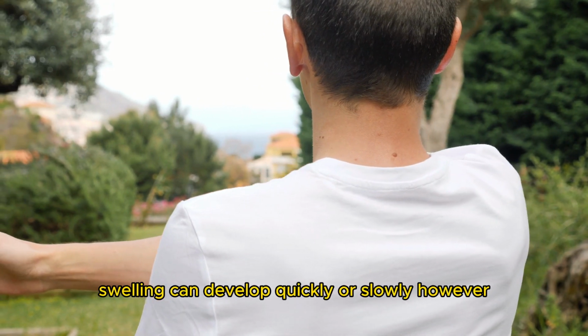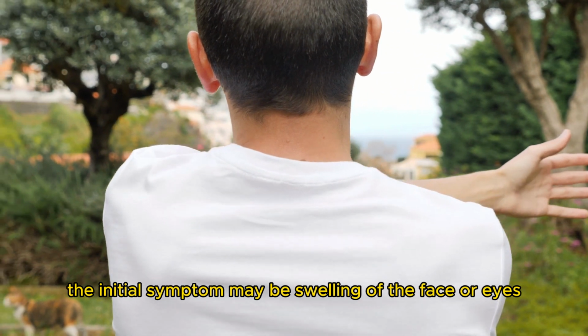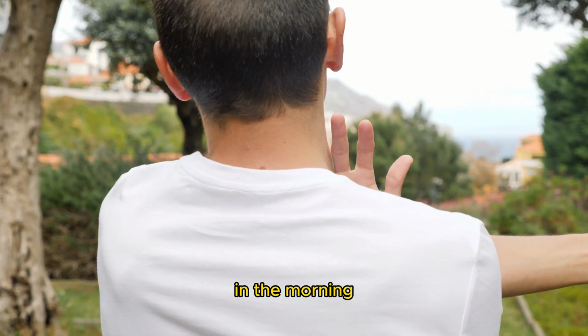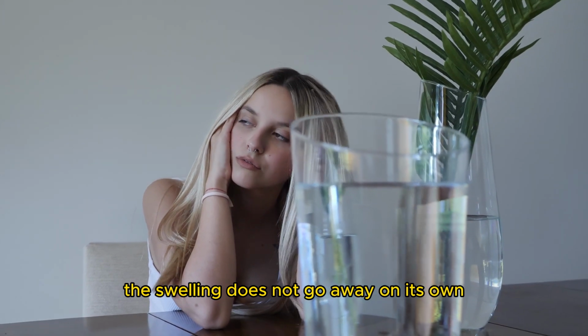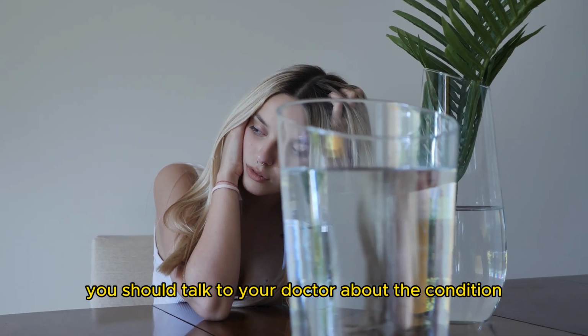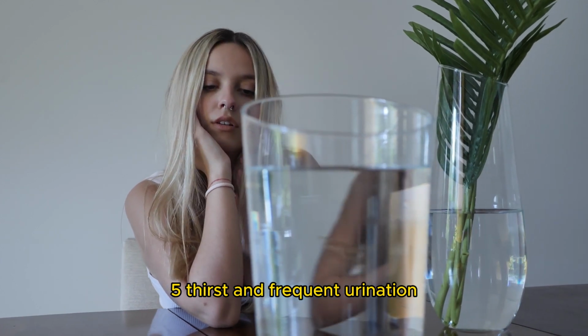Swelling can develop quickly or slowly. However, the initial symptom may be swelling of the face or eyes in the morning. If you have unexplained swelling that does not go away on its own, you should talk to your doctor about the condition. 5. Thirst and frequent urination.